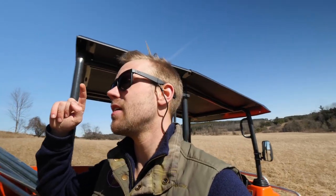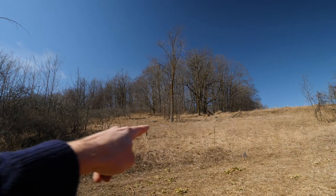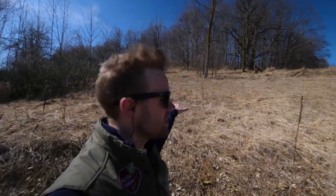Have made it out to the first location that I have picked for two bluebird nest boxes. This hill right up here is where I'm gonna put them. There is lots of open grass right in front of the boxes. And they have access to this huge field area where they like to feed.